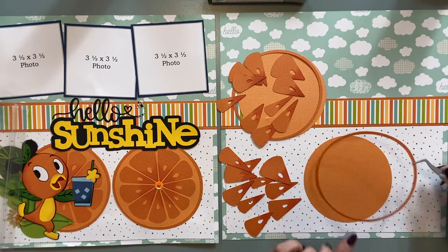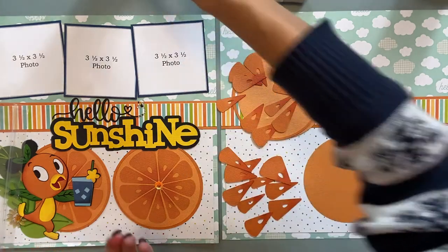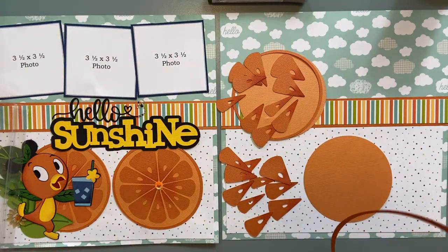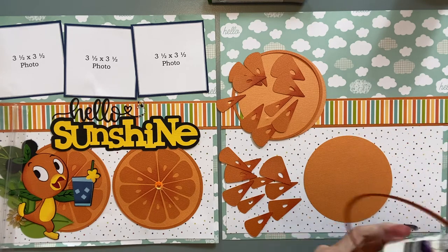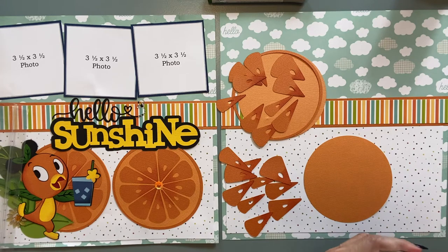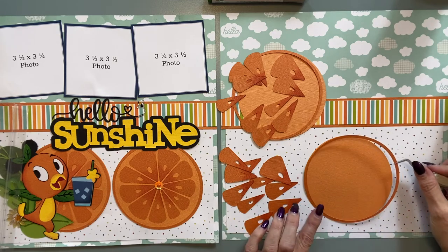All right. We're going to go ahead and adhere that circle rim first, and then we'll go back and add in all of our little teeny orange slices. All right, let's try this again. There we go. The lights of the cameras again get so hot that it dries that ink so quickly.